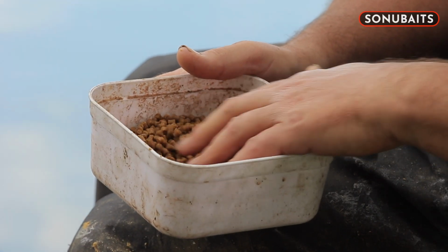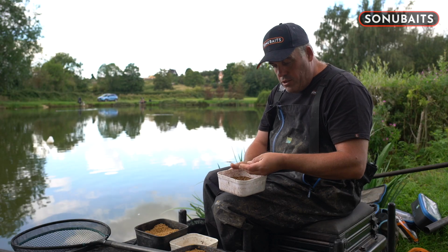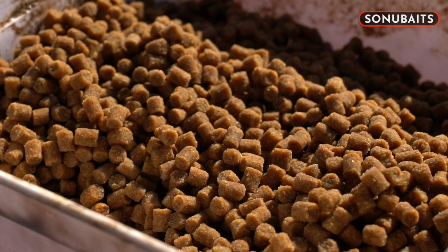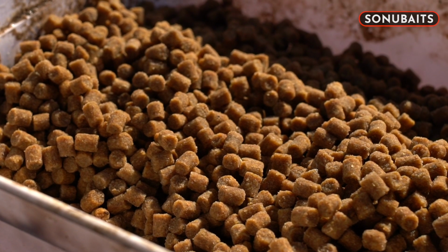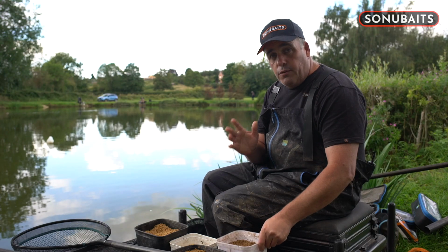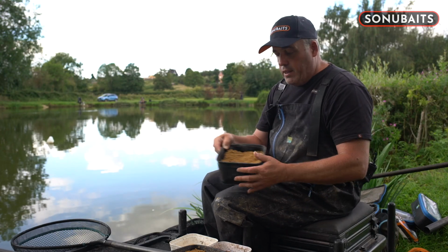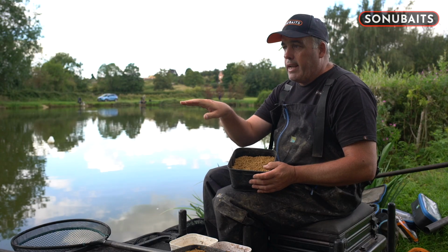They've been on my side tray now for about 45 minutes because we've not started yet, and they're not actually soft all the way through, but you can just tell they've just started the breaking down process, and I think that's an absolute must, like I said, when the water temperature drops. So that's 4 mils.